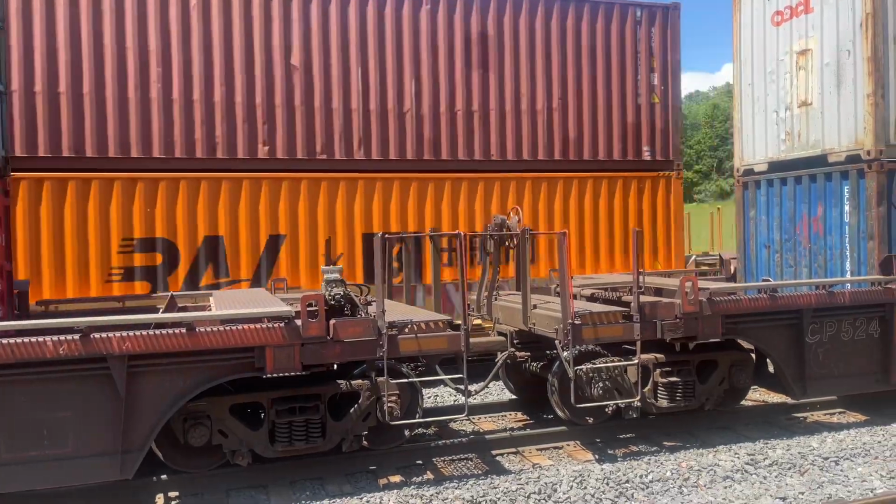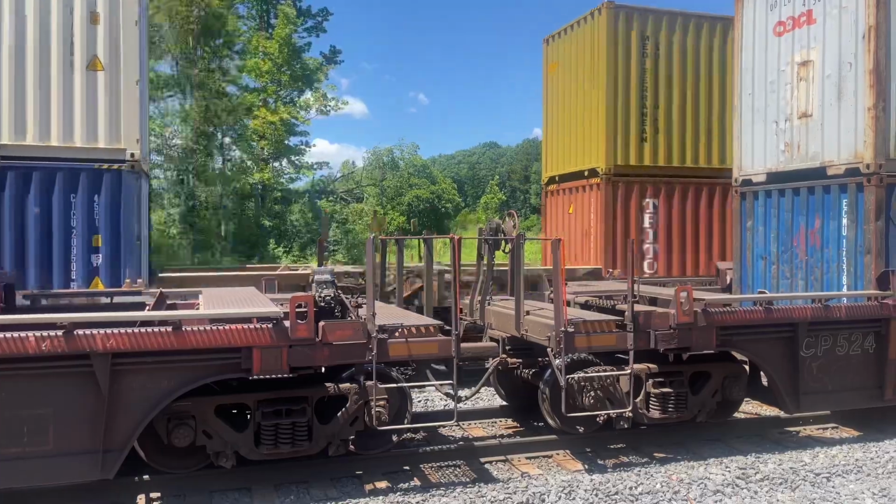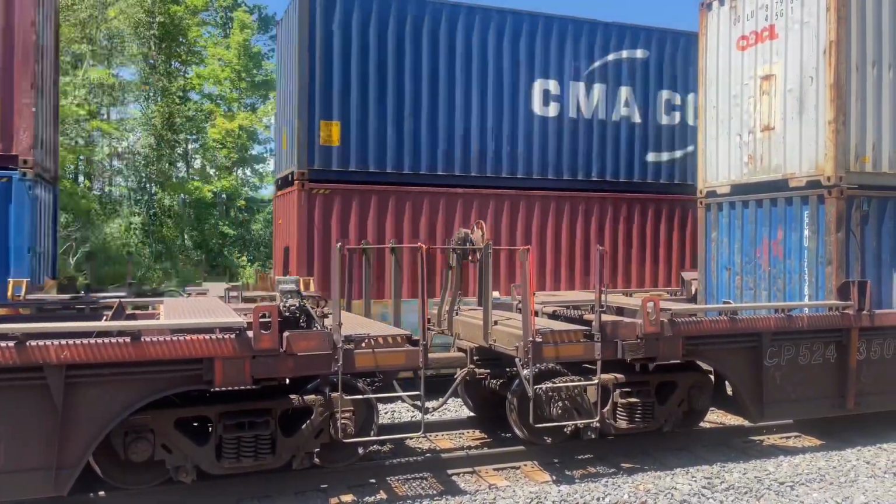After 106 passed 101, it was given the go-ahead, so it departed. It was also going to have a meet with Fiat 2 at Zephyr, which will be a few trains away.